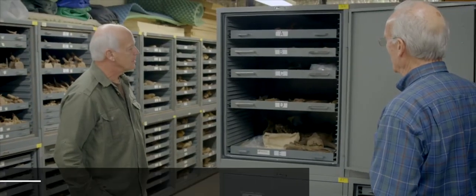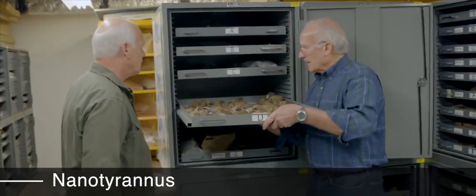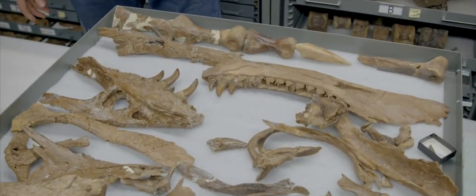Mm-hmm. This case has the remains of Nanotyrannus. Nanotyrannus is one of the rarest dinosaurs. When you say Tyrannus, so is this similar to the T-Rex? Similar to T-Rex, and there's a big dispute in the scientific community about whether it is T-Rex or not. So the problem is, there are no juvenile T-Rexes, or if there are, they're very, very poorly understood, very poorly known. So you can't have a dinosaur that's 30 or 40 feet long without having something smaller. And so they said, well, this must be a juvenile one, but the characteristics don't match with T-Rex. So you see them as fairly different. It's a different taxon, yeah.